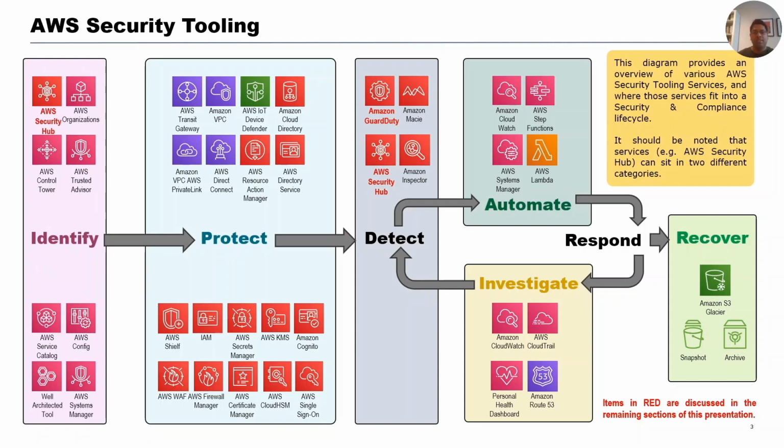And last but not the least are responsive controls. These are the ones that drive remediation of potential deviations from your security baseline. So automatically blacklisting source IP addresses when an attack happens is one of these responsive controls.